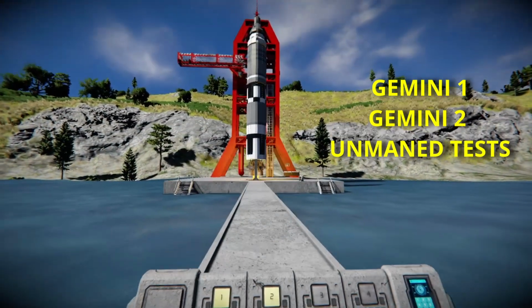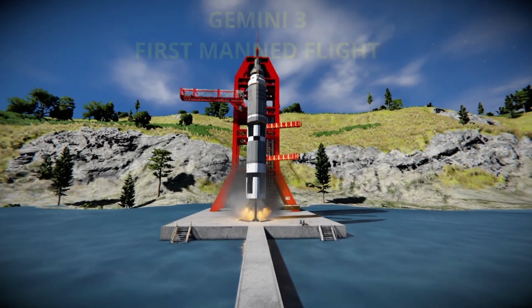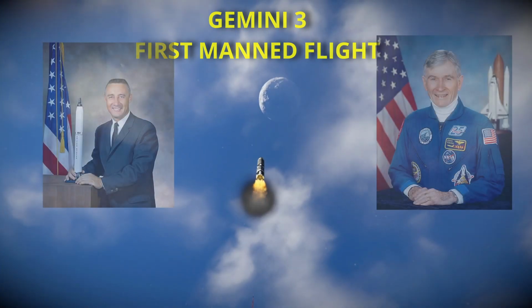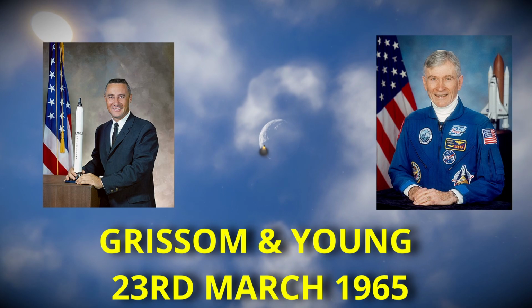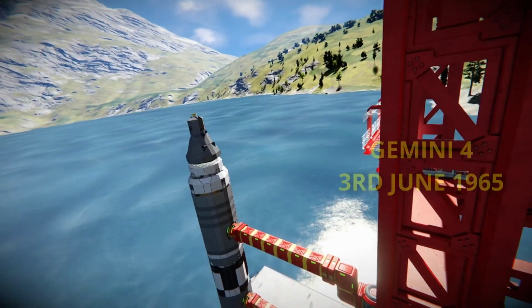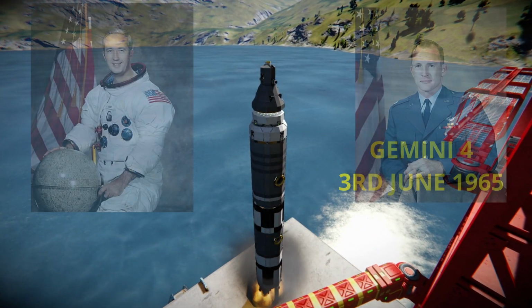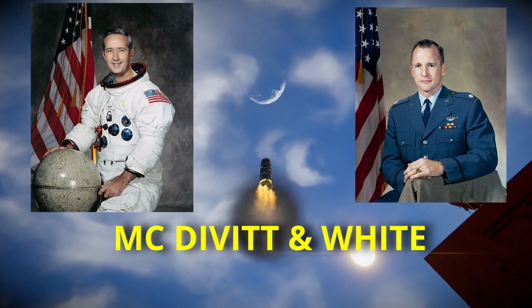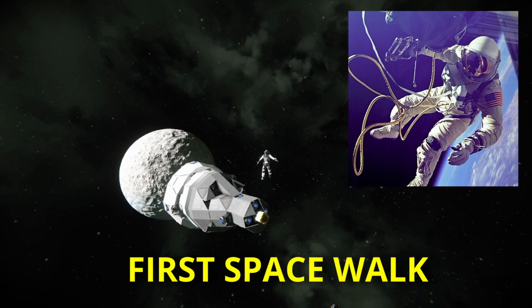The first two missions were unmanned flights to test the rocket and heat shields of the capsule. The first manned flight was Gemini 3 with Gus Grissom and John Young on the 23rd of March 1965. They completed 3 orbits before returning to Earth. The next flight, Gemini 4, on the 3rd of June 1965, James McDivitt and Edward White did a 4-day mission that included the first spacewalk, which lasted 22 minutes, a milestone in spaceflight.